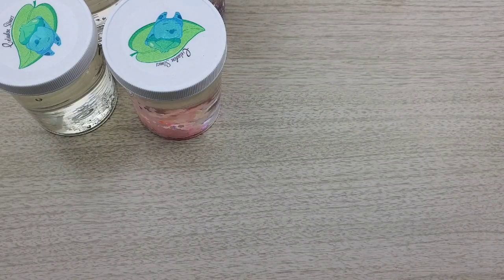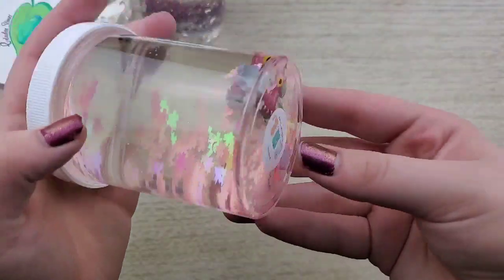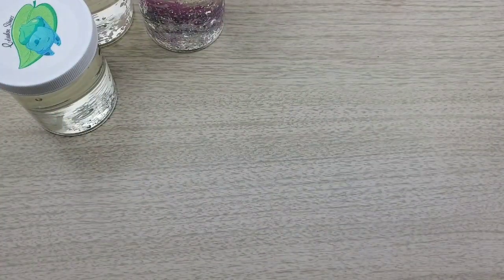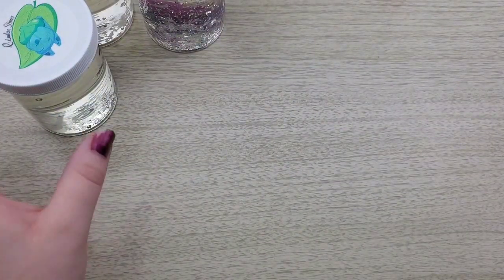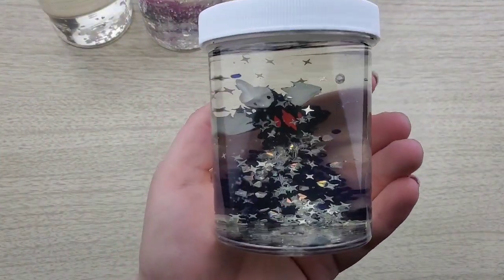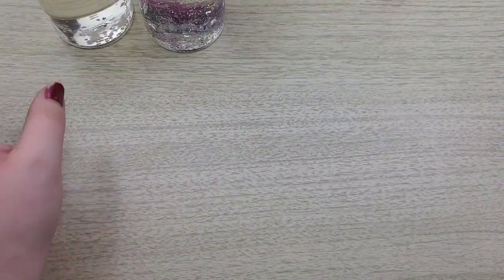Nidoking is definitely one of my favorite, I'm drawing a whole blank, one of my favorite ground type Pokemon. And then here we have a Wurmple, and this Wurmple is adorable. Funny story, actually, my very first shiny that I ever got was a Wurmple, so I think that's awesome. And here is an Excadrill, or an Excadrill if I want to be technical about it.